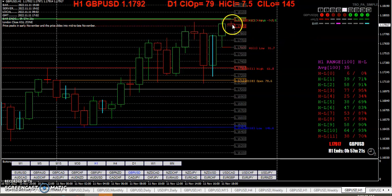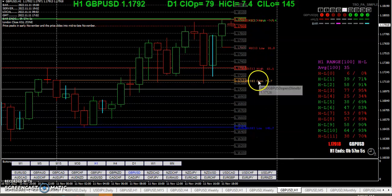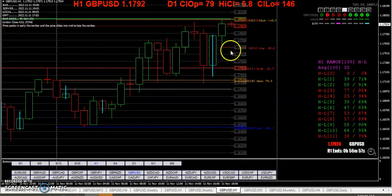As you can see, the hour just went to the red. We came across that open at 117.93. So you can see here on my chart, I have some of these areas delineated, so I know what's going on and where to look for trades.